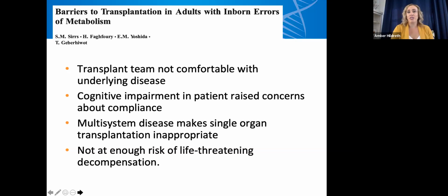There are some patients that will make it into adulthood and may just start to have more decompensation or decide that they want to pursue a liver transplant. But in the adult world, the knowledge isn't as much there just because it's less prevalent. So this was a survey that was given out to adult liver transplant hospitals, trying to assess the team's comfort and knowledge about liver transplant in these patients.